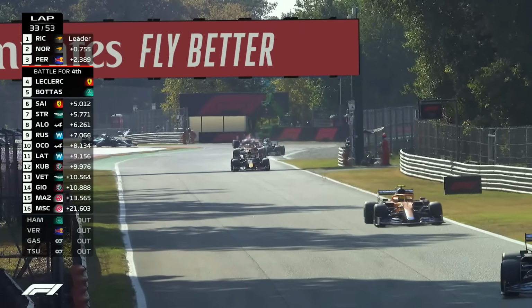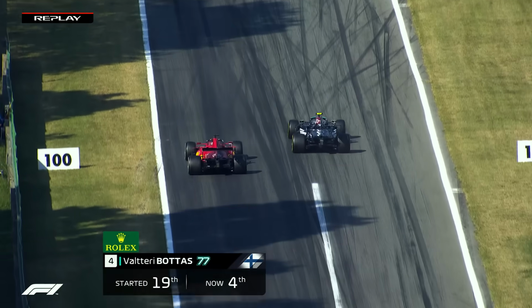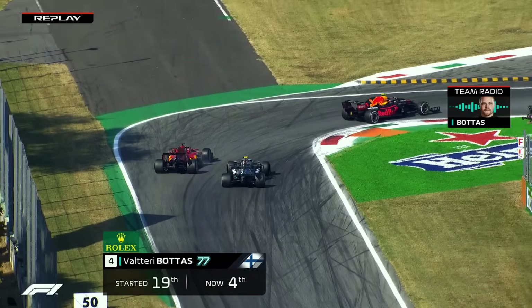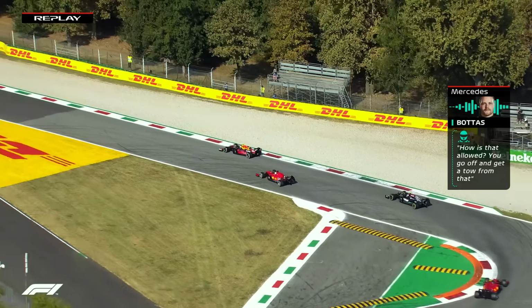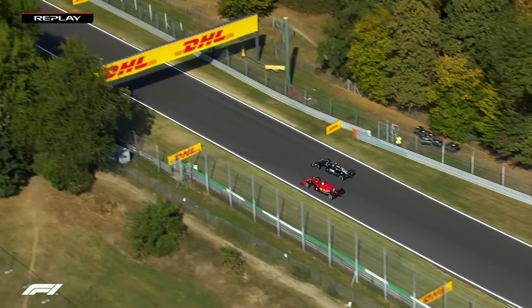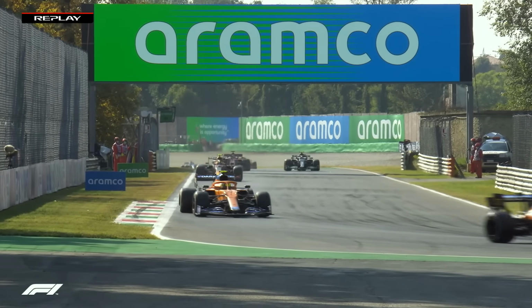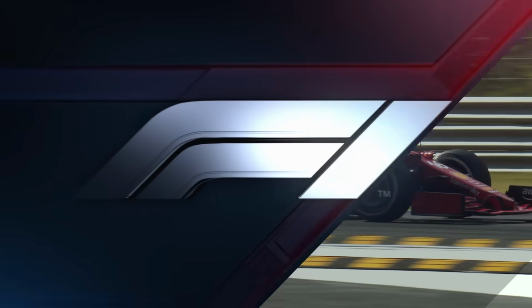There are scraps going on here, there and everywhere here at Monza. I thought Leclerc had lost that one. That was a good effort to recover that position. How is that allowed to go off and then you get a tow from that? Yeah, so what Bottas is saying, look, he went off and then got a slipstream from me, and he gained a lasting advantage is the key phrase.